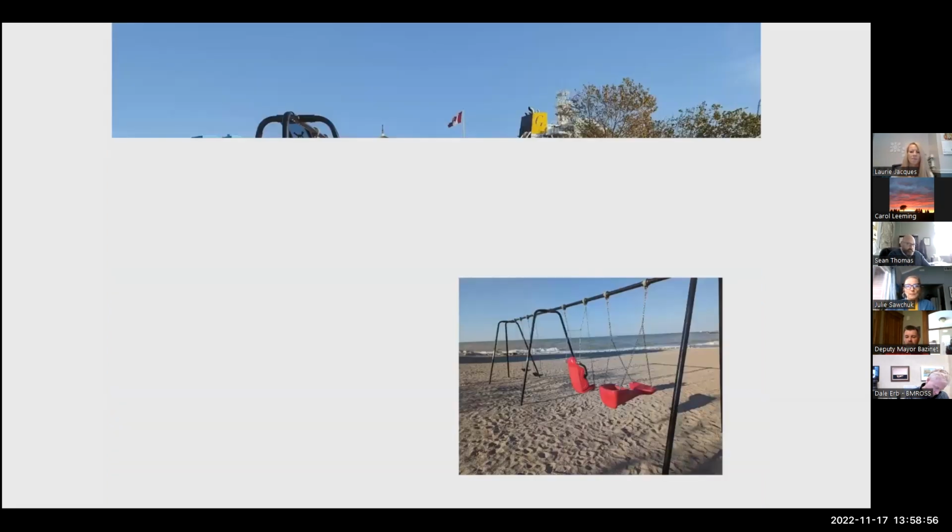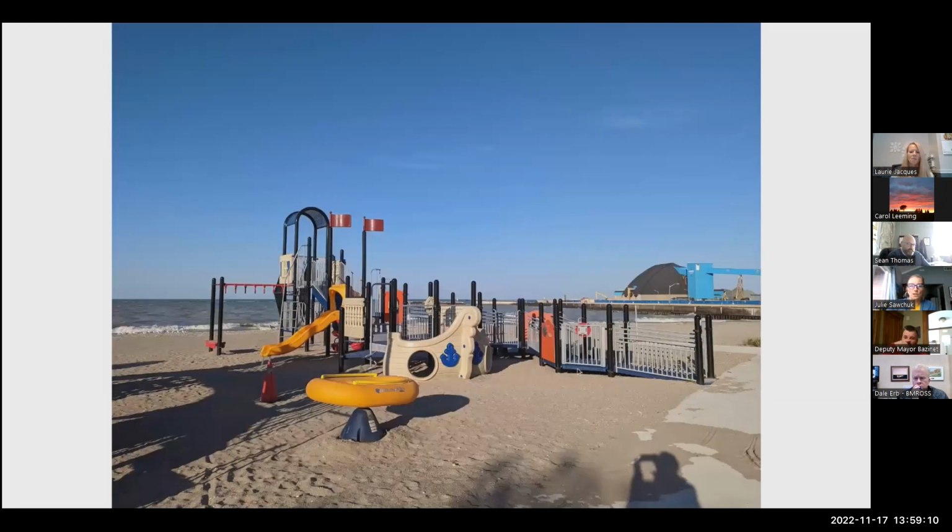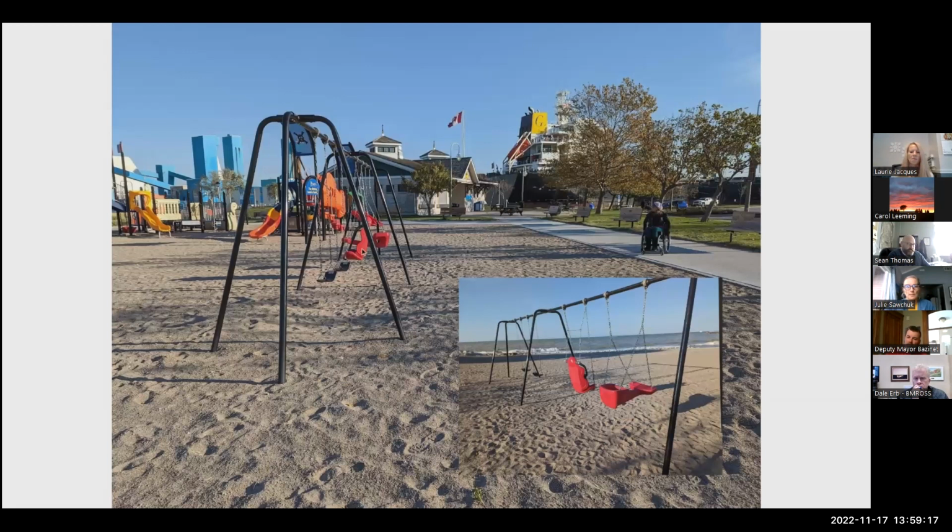Something that needs to be considered with the rest of the play structures is access to those play structures. This playground is adjacent directly to the sidewalk, so you can roll along the sidewalk and roll right up onto the play structure. But when we get to the swing set, we have these two different types of swings that allow kids with disabilities to be a part of the swinging activity. And that's such a freeing thing to be able to get out of a wheelchair or a stroller and be somewhere different and fly through the air.